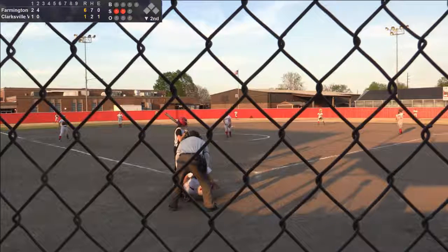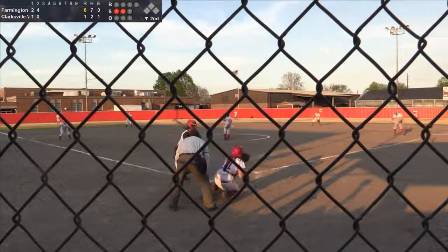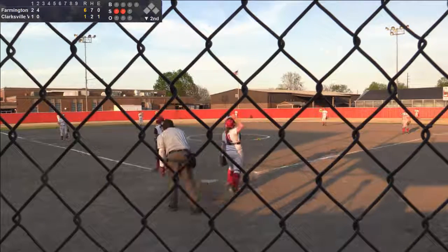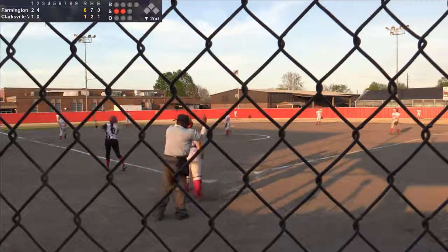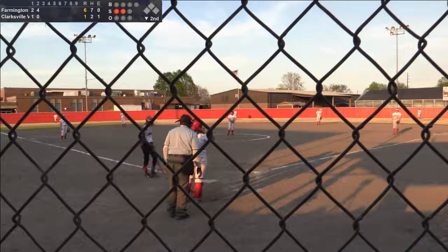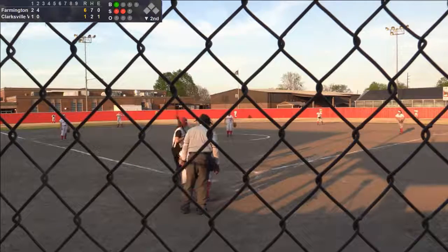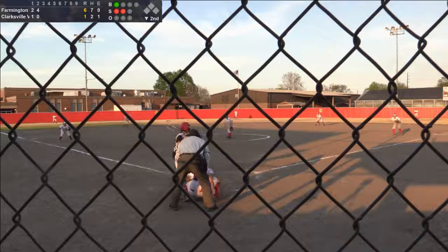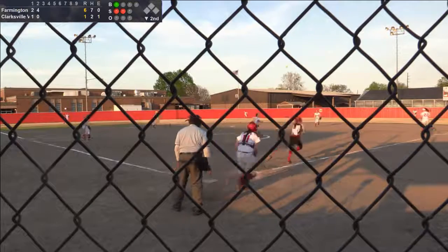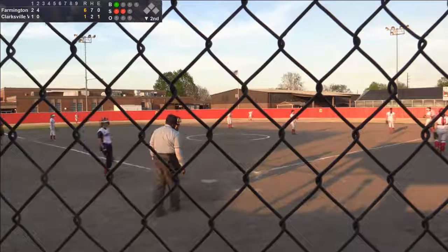And the 0-2 from VR. Drive from the outside, just a bit outside. One and two. And here's the 1-2. Right down the middle. That's going to take a good play to get him. Not going to hit her.